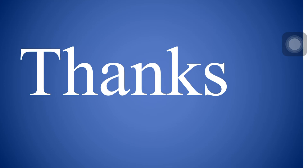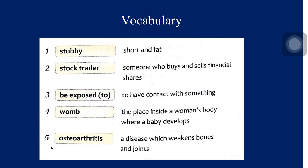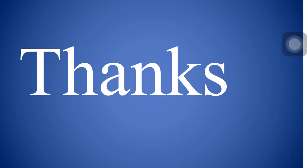Okay, so that's it to finish your lesson today. To make sure that you are able to complete the gaps here, learn these vocabulary words: stubby, stock trader, be exposed to, womb, and arthritis. Okay, so everyone, see you again tomorrow, and goodbye.